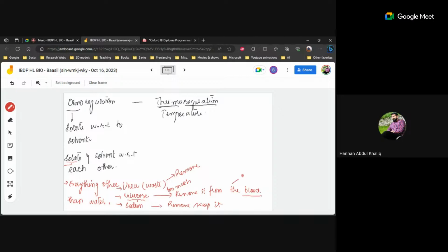So basically, if your blood has too much glucose, your body just removes it from the blood. It would either send it to the liver to create glycogen, or it would send it to the muscles.